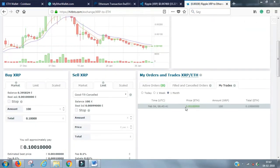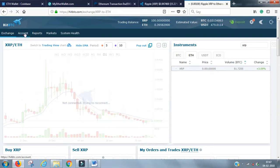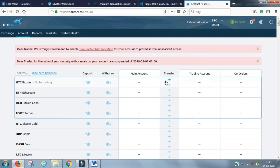I can see it was actually already approved, because when I scrolled up here, let's see here, it says XRP 100, and I can also go to my account here. And let it load. Takes a little second to load. Here we go. XRP Ripple was right here, and it says I have 100 in my trading account.